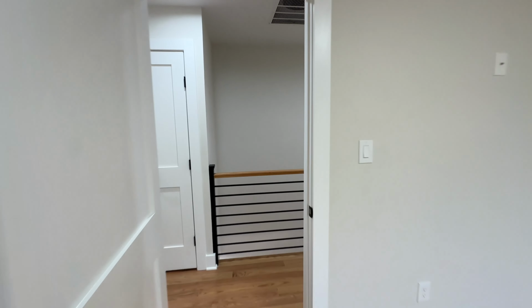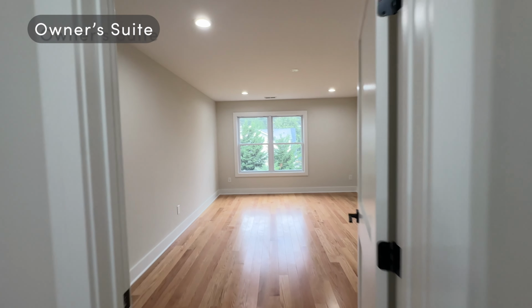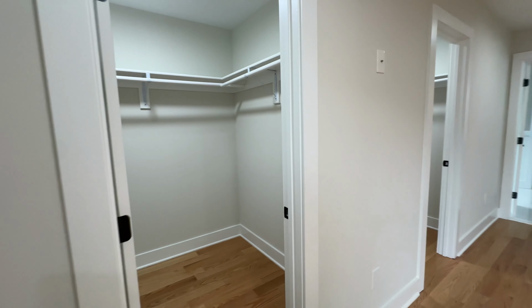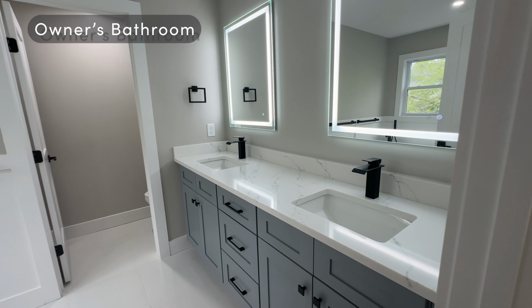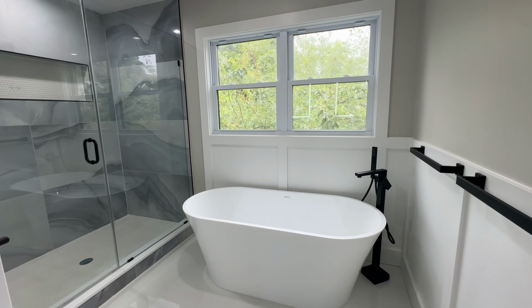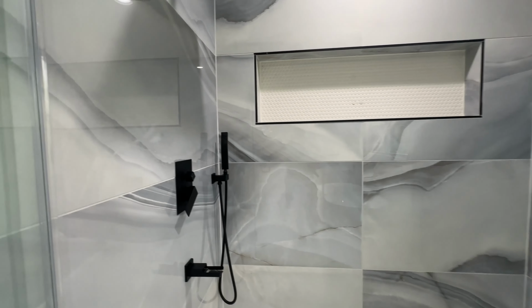And then let's go to the owner's suite. You have a linen closet here on the right, and then your bedroom. This bedroom is really spacious, and it has 2 closets. Walk-in closet number 1 and the second one here. And this would be your owner's bathroom. Huge shower. Again, with great selections on the finishes.